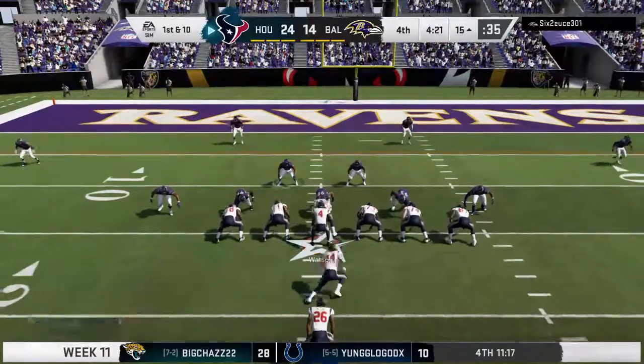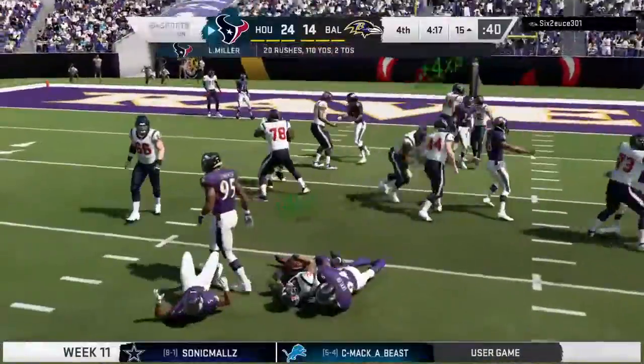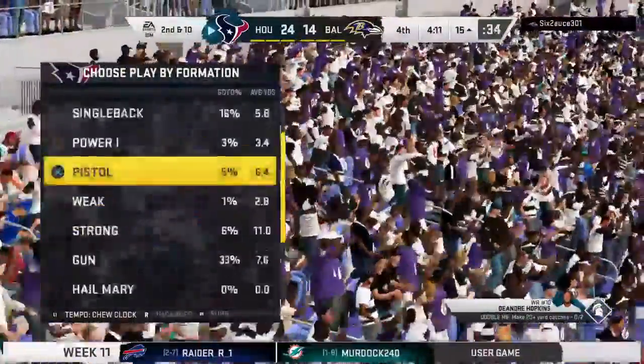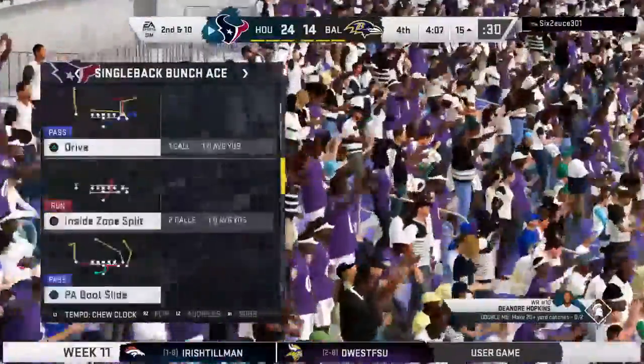If you do blitz, do you have to be careful about where you're coming from, or are you just coming from all angles? You have to be careful about where you're coming from, obviously, but at this stage, you have to take a few chances as well. No gain on the play. It'll be 2nd down. 2nd and 10 at the 15-yard line.